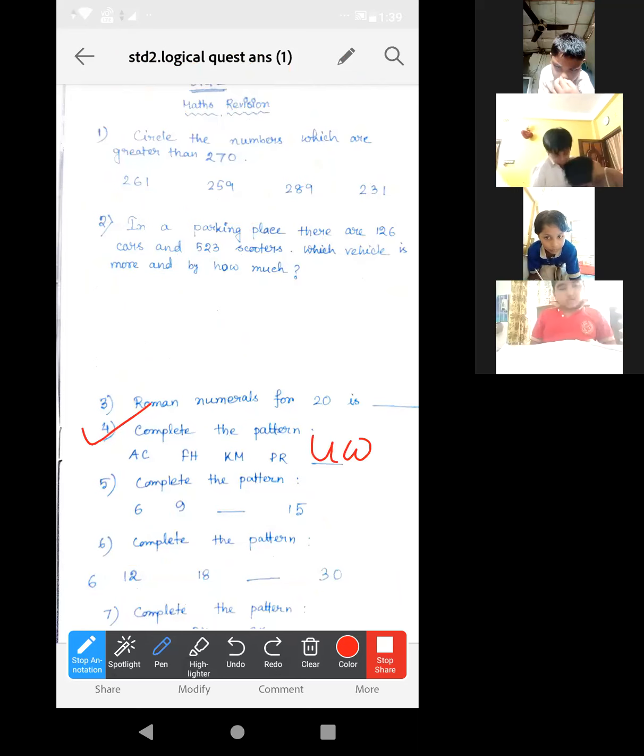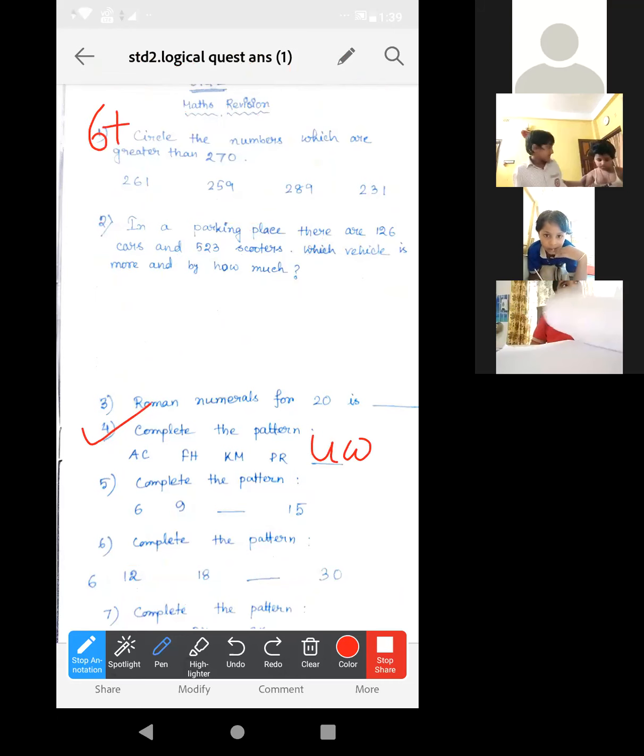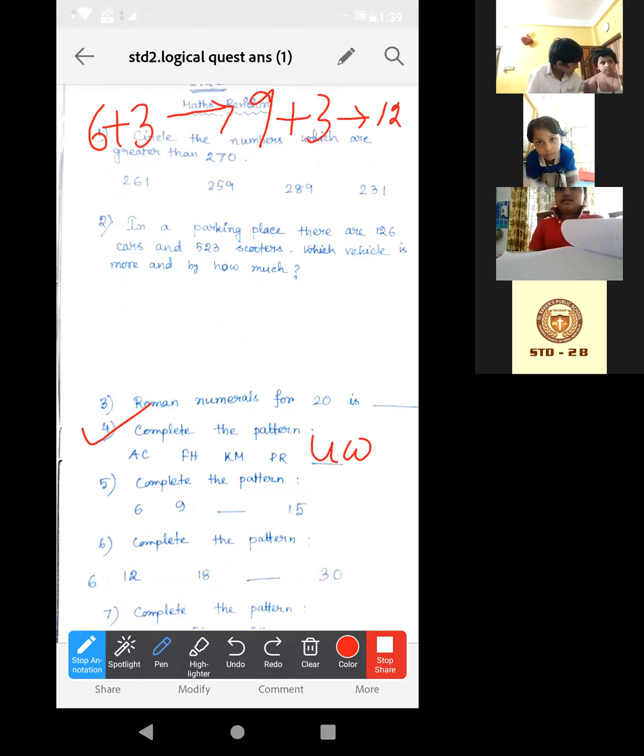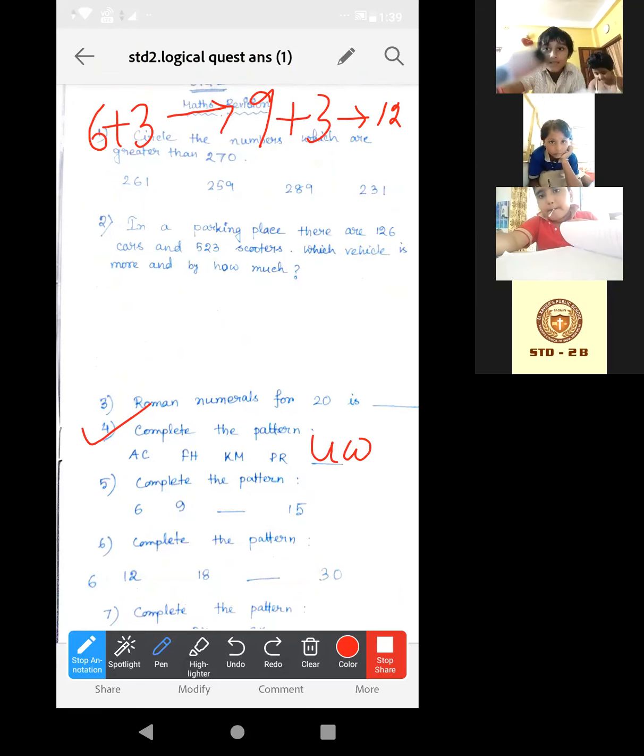This one, fifth one, it is 6, then 6 plus 3 we are getting 9. 9 plus 3, we'll get 12. So, we just have to add 3. Each number we have to add 3. Okay? Is it clear?